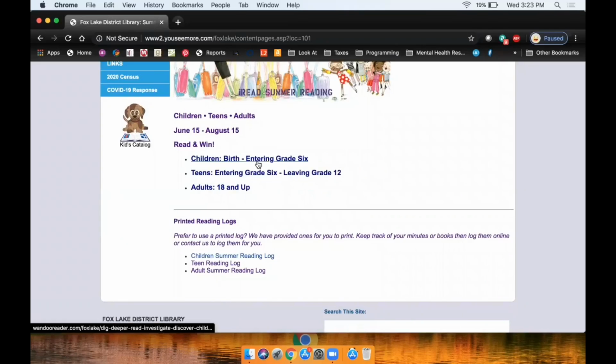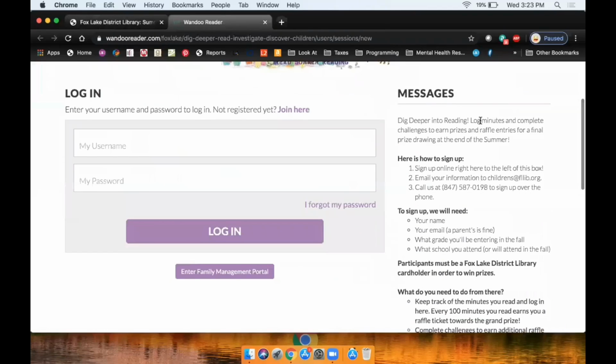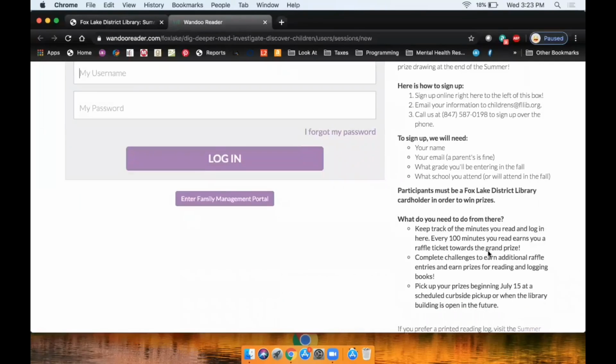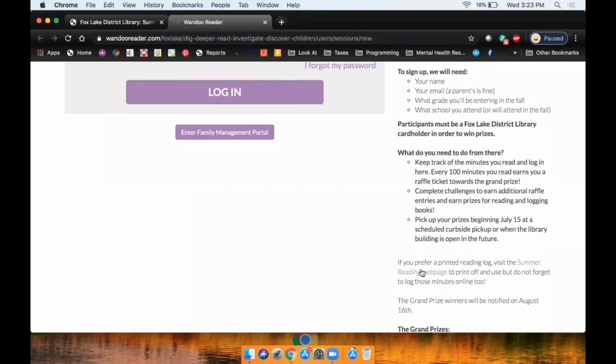Alrighty, so let's just head over to children. So this is going to be our Wandu Reader homepage. On the right, you see our message board. So here you have everything from how to sign up to what you'll need to sign up. Also, just little reminders to keep track of your minutes and to pick up your prizes. Now, how we're doing prizes is it's going to be scheduled like a curbside pickup, and that's going to be beginning July 15th. Again, it's going to give you an option to print off those reading logs.